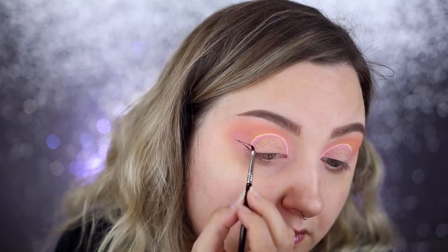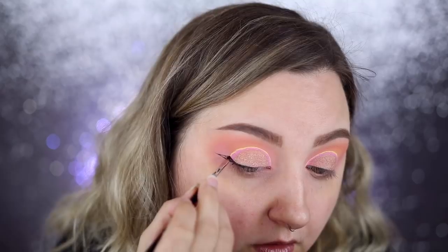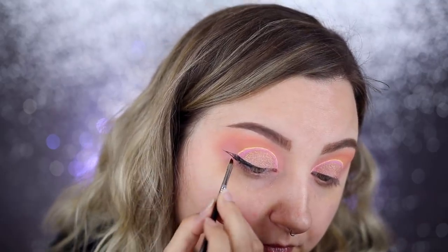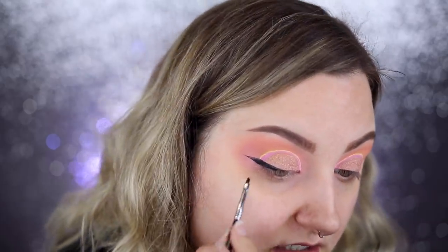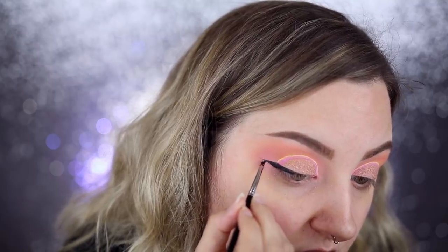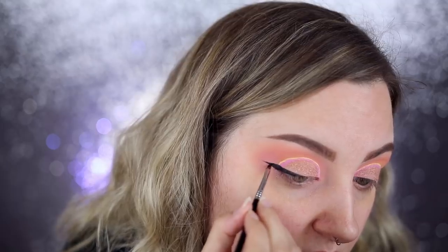Okay, well that line went really well. Okay, so far with this liner, I feel like it is insanely easy to create a wing because the brush is perfect for this. I feel like the liner glides really easily. As you can see, it's like super sharp and precise looking. Okay, this brush is the perfect wing liner brush, I must admit.